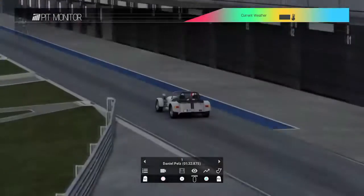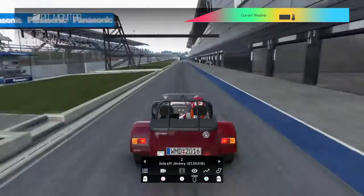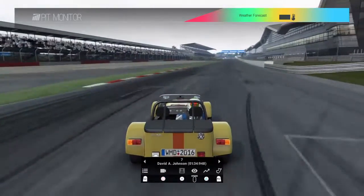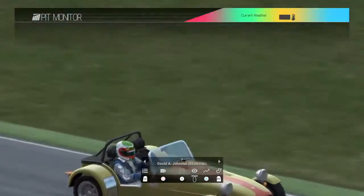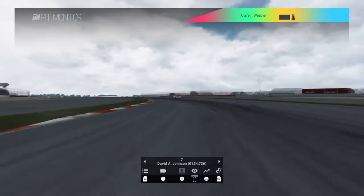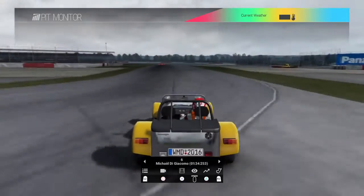There's loads in the pits here, loads coming in now to do a quick mandatory pit stop here with 5 minutes and 50 seconds to go. Out the last corner now comes 7th, what lap time is he going to get as he crosses the line? Now he manages to get 7th still, but with 1:34.736, that is nothing to be ashamed of.